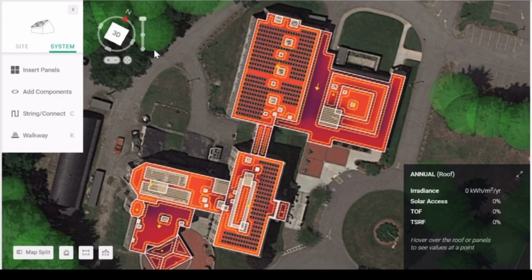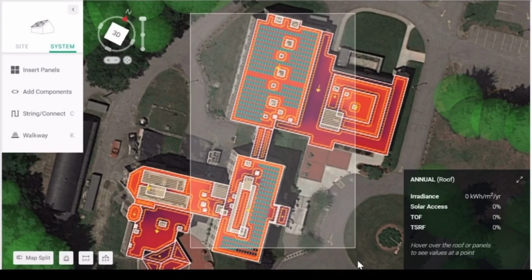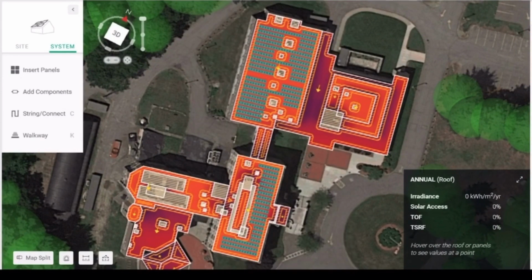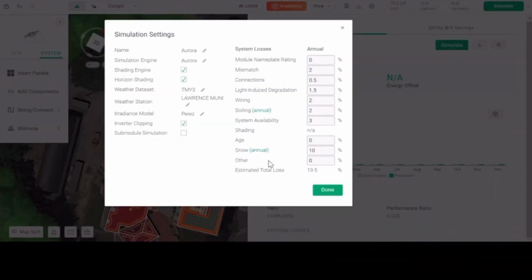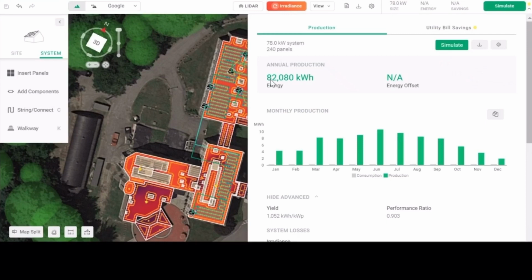It's a pretty good system. And then my last step here, once I've done designing things, I want to see how much power they'll generate over the course of the year. This system can produce 82,000 kilowatt hours, and you can see the breakdown. It's producing the most in June, 10.7 megawatt hours, and then the lowest in the winter. But it sounds like this is probably not going to cover a good chunk of your electric usage. That's still not a problem though.